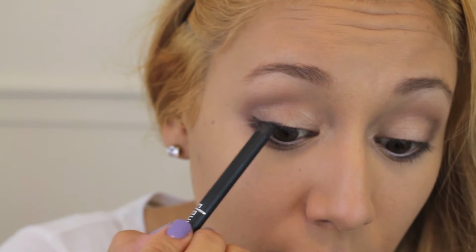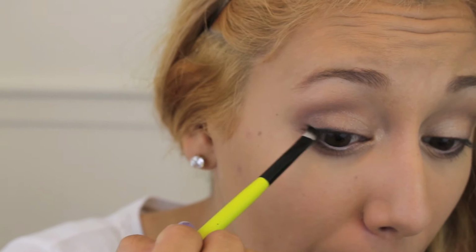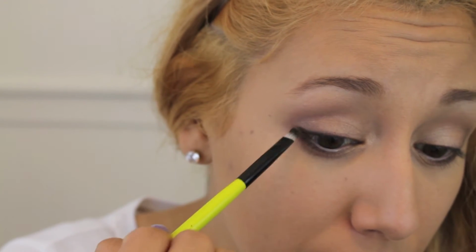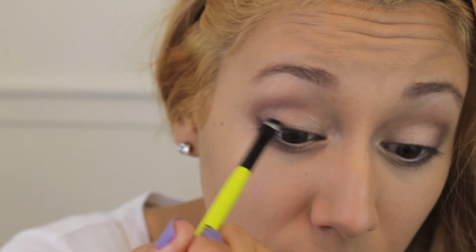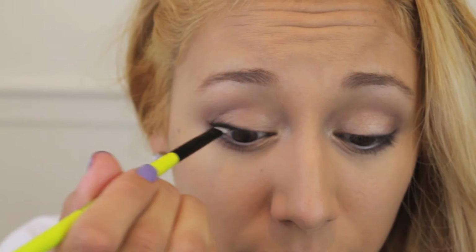Then I'm also going to put that right near the lashes, kind of as an eyeliner, and then I'm going to smudge it out with an angled brush. I'm not going to do a winged liner with a liquid liner or anything like that because I want it to be smoky but not too much, since the lips are the key in this look.